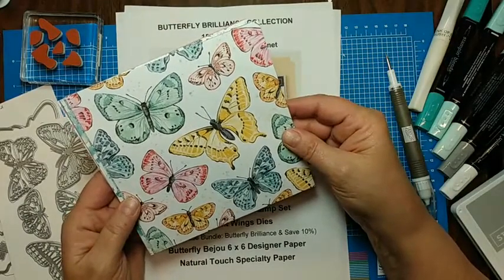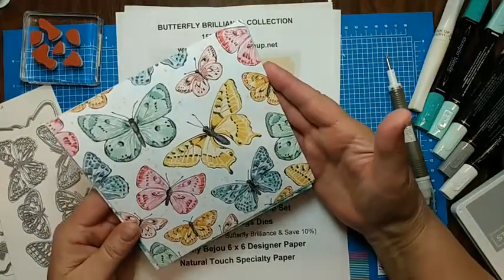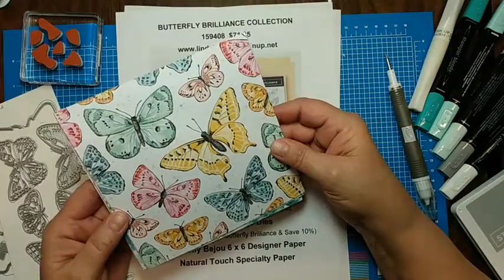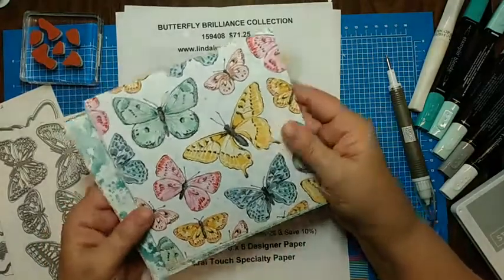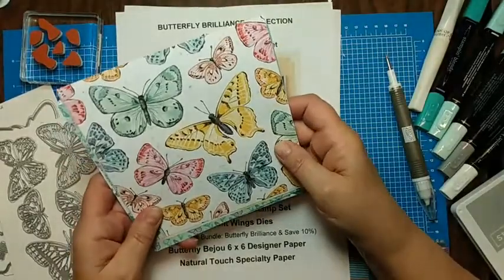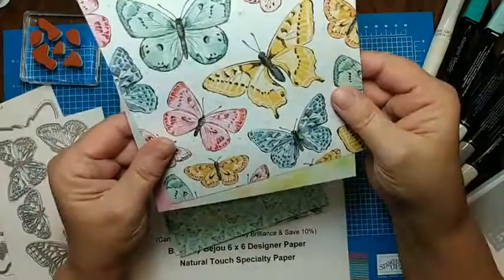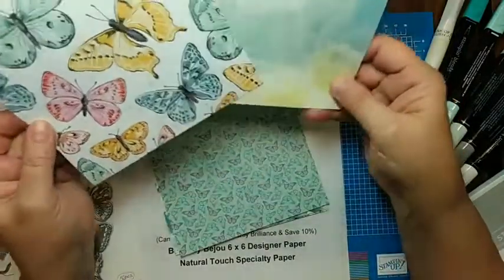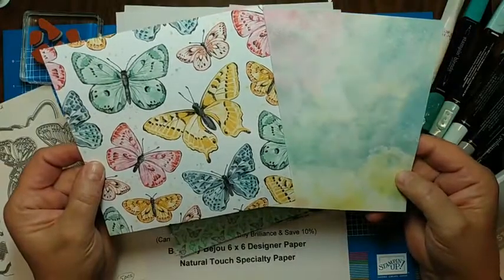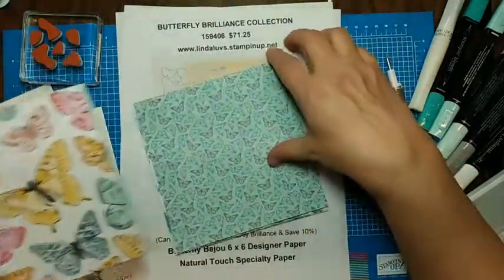So we're going over the designer paper right now. These are 6x6, of course, as you can see. And there's 48 sheets of these. So you get 8 designs, 8 sheets, of 6 designs. So let's go over this. This is the front, and this is the back on this one. Pretty. Oh, that one is so pretty.